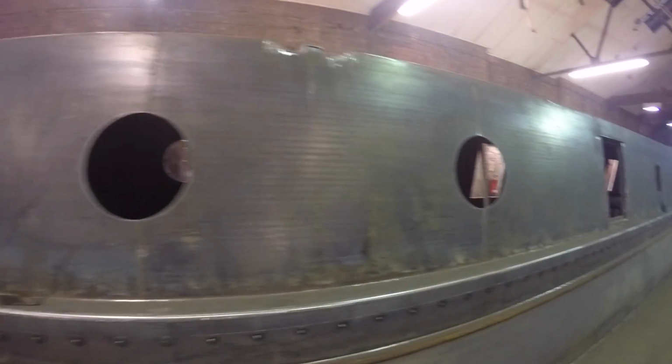And just lots and lots of little details had been done. They started putting the rivets in.